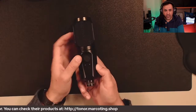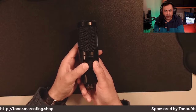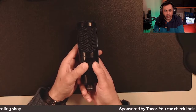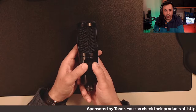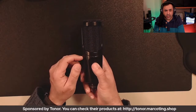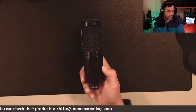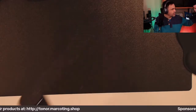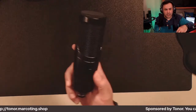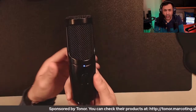Here you have this knob where you can adjust the gain volume up and down, really smooth. And also when you press this button, you will mute and unmute the microphone. It has also here a light. Let me see if I can show you. And in a while, stay there, because in a while I will be showing how it sounds.